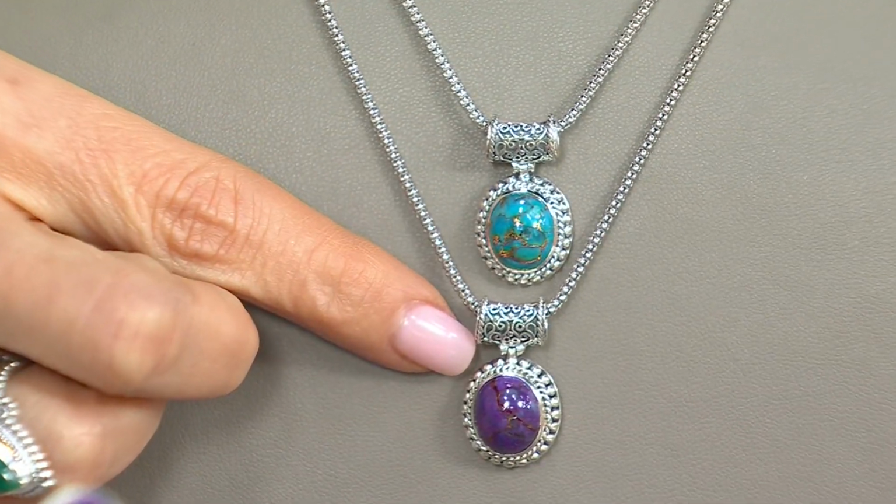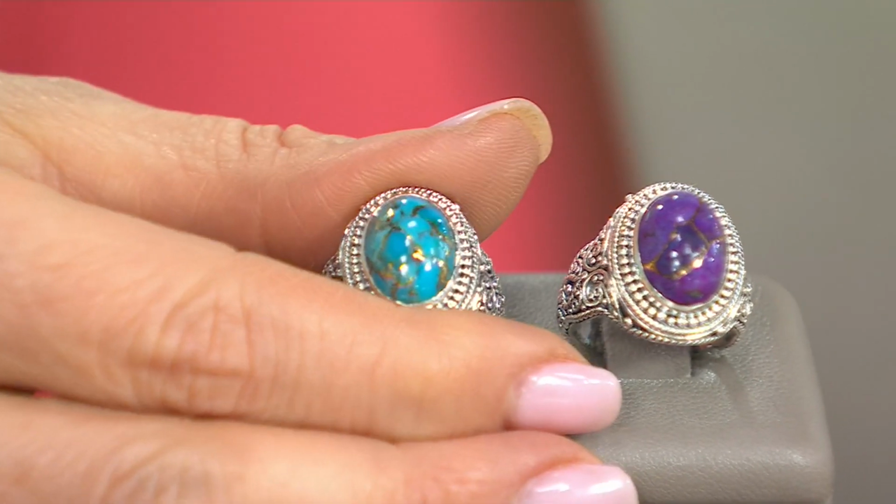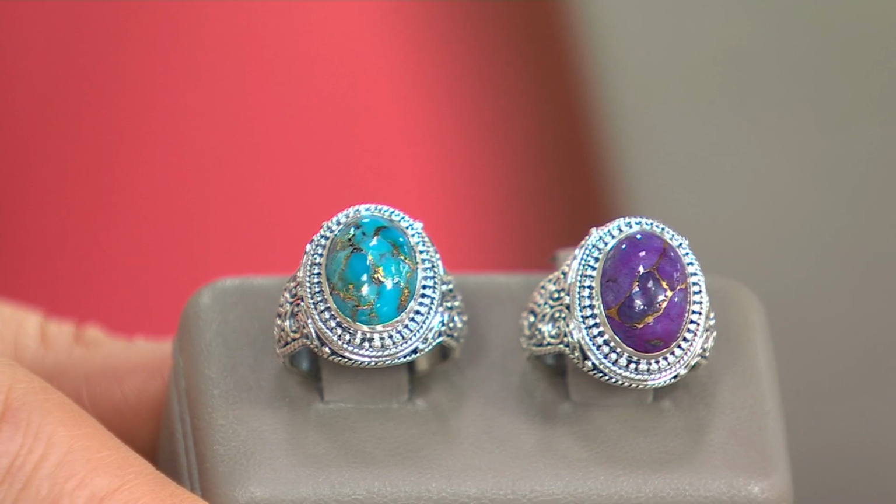Purple is last call. Again, if you wanted to get both, the necklace with the pendant and the ring, you'd be saving a total of $118. The original QVC price of the ring was $124. So basically, you're getting both for the original price of the ring.